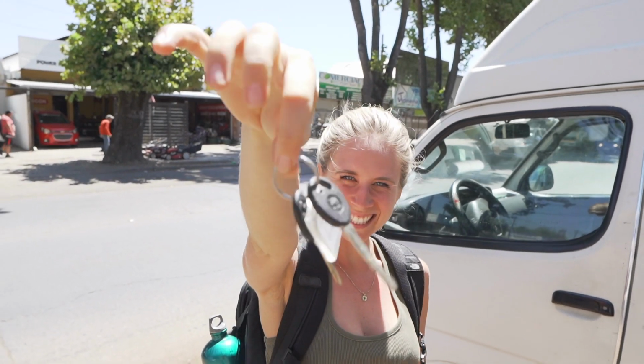Where's the keys? Woo! Oh no! We just woke up. It's pretty early in the morning, like 5:30. And we're going on an adventure today to hopefully find our new car. So it's gonna be a long day.